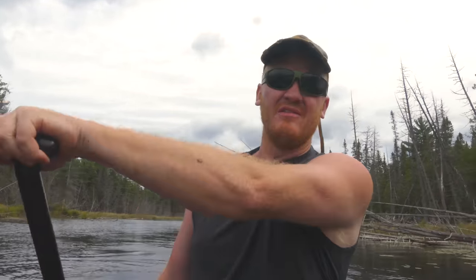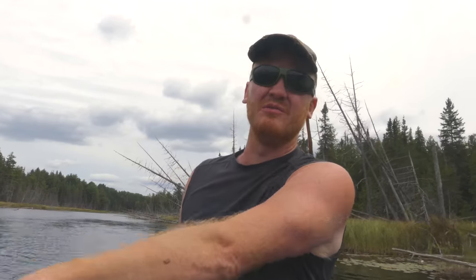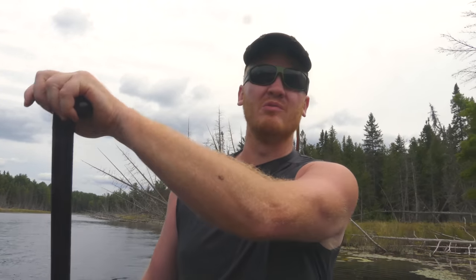Been an awesome trip with Heather, Jay, and Bella. Nice to get out with Jay and just do a relaxing camp. We did just under 15 kilometers the first day in 3 portages and about 10 kilometers today, so roughly 25 kilometers with 4 portages.